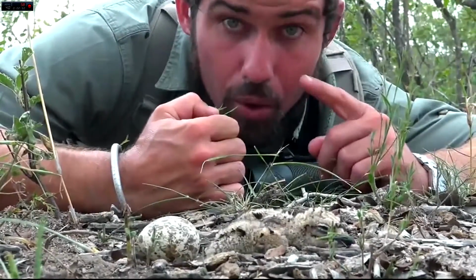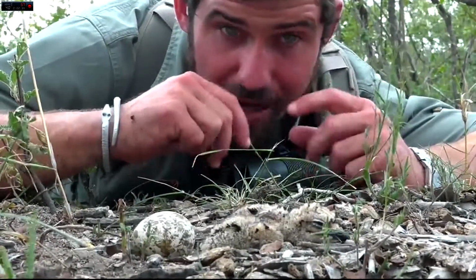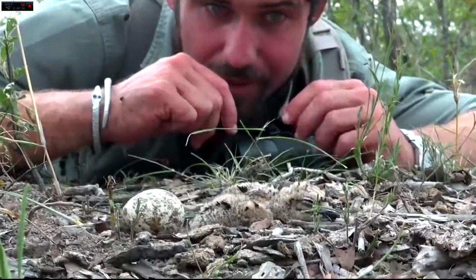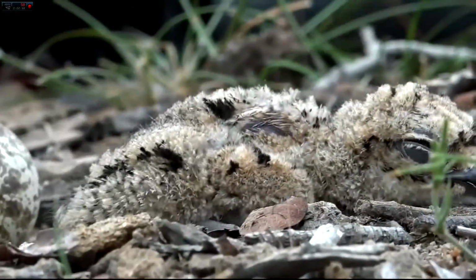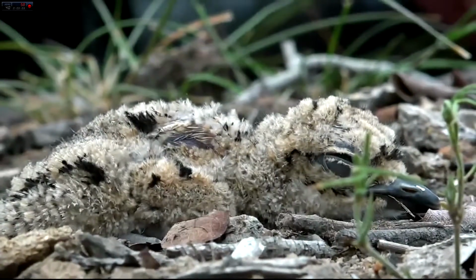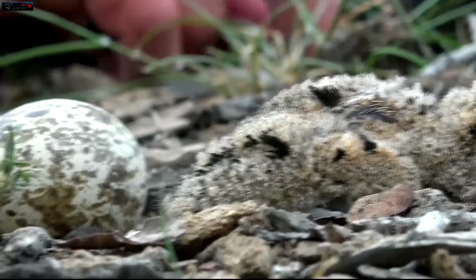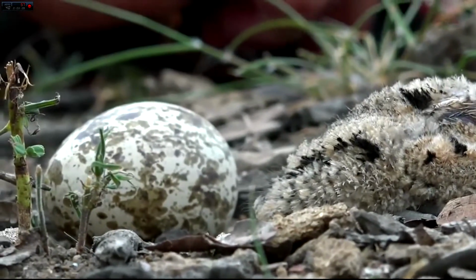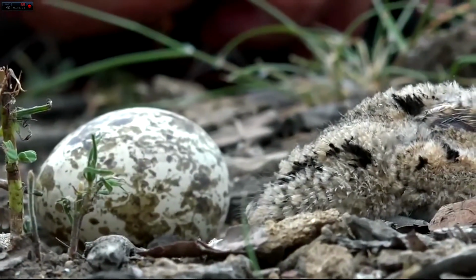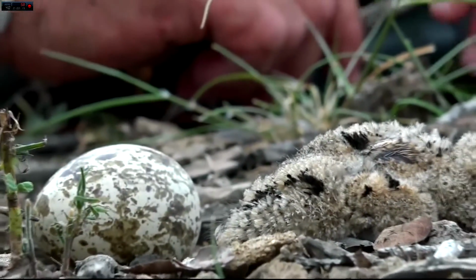More importantly though, what I'm interested in is how long will this chick stay here, and will this other egg hatch, and how soon? Impossible for us to tell when it did hatch. It could have hatched this morning, it could have hatched yesterday afternoon. Impossible to be certain, or at least it is for me. But it's going to be worth keeping track of this, because we will be able to provide people with some really interesting insights into the habits of these animals once they have hatched and what they will do next.